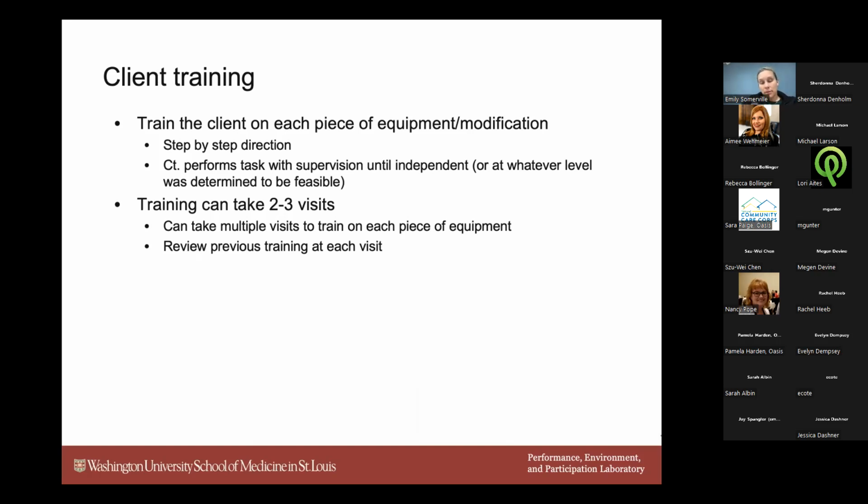And then they perform the task with supervision until they're either independent or at whatever level is appropriate for that person. And then also, of course, to make sure they're safe and know how to use the equipment as best and safely as possible. So that can take a couple of visits. And at each visit when the OT returns, they can review and train with each piece of equipment, and also review anything that was implemented before to make sure that the person is using it well and safely and knows all the ins and outs of whatever equipment or modifications they have.